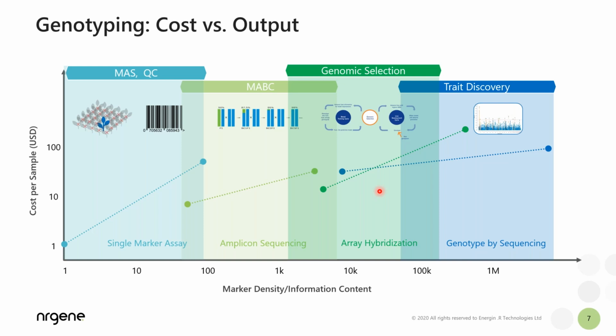And genotype by sequencing can be very flexible, covering different densities for different applications, but there's a fixed price per sample that's usually assigned to it, that you cannot really go lower than. So these are the different genotyping platforms. I can talk more about it, and there's a good possibility that people who are now listening know more about those platforms than I do.